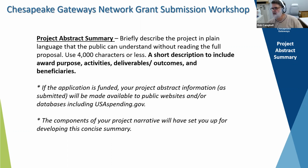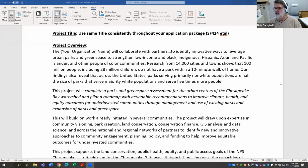So actually, I'm going to take a moment to screen share here for you folks, and let me show. Hopefully you are seeing this text here, and on the very top of the page is project title. Use same title consistently throughout your application package. Everybody seeing that? Okay, thank you. That's just an admonition, right? So on your application, it's going to ask what's the name of your project. Go on and make up your mind what you're going to call it, and use that reference consistently, just so it doesn't get confusing about what you're trying to do.